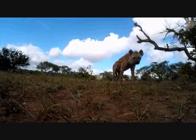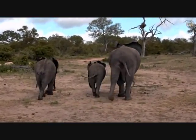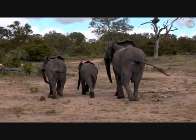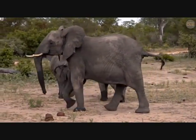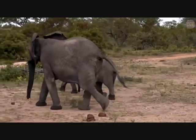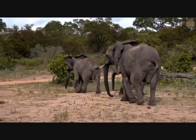All right, as close as these hyenas are to Ronald, I believe Noel is having an equally intimate time with some elephants. We're having some very, very cool shots with the elephants. I did just try something with a GoPro. I've never used a GoPro before, so I'm hoping that it came out well. We'll have to wait and see.